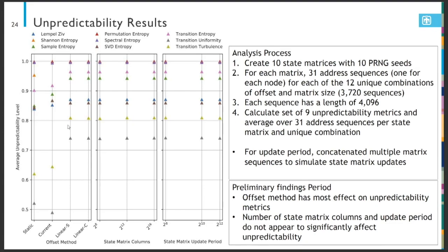And so for this particular chart, I could probably spend another 10 to 15 minutes on it. But the point I wanted to highlight is that Indu, who actually did the work for this chart, looked at 9 different unpredictability metrics. What she wanted to understand is 3 different variables that she wanted to change. 1, how do we index into the state matrix? So static and current is what I talked about today. There's also linear static and linear current.